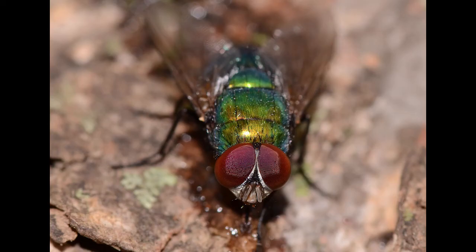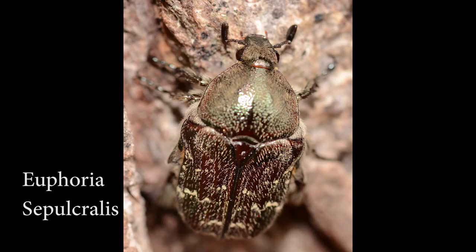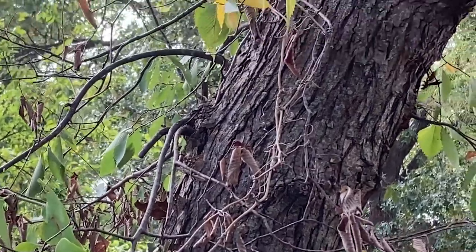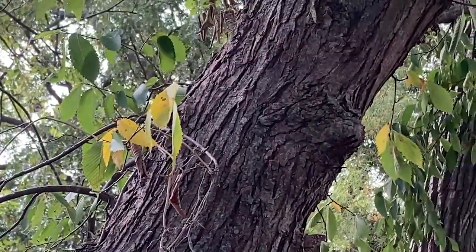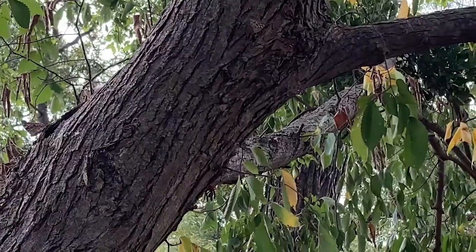Other creatures included various flies and this species of beetle. The discovery was a real boon for me as I was able to get nice photographs of several species that normally are difficult to get close to, or they rarely stay still long enough for a decent photo.